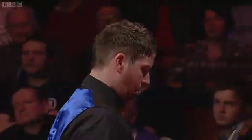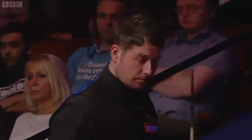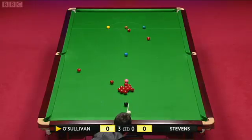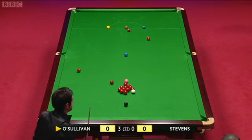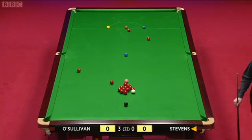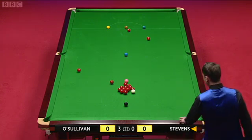To have that red pulled up, I thought it hit it a little bit too hard. I think Matthew's got to be a little bit careful here. I think he can be ultra careful, and against Ronnie you've got to score. It was a little bit unlucky to be 2-0 behind. As Ken Doherty said in the studio, it could have been easily 1 each. But you can't change your game just because you're playing Ronnie O'Sullivan.